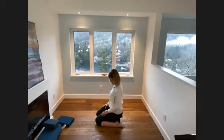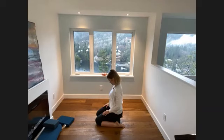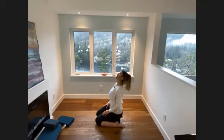Not throwing the head back. Lifting the chest and looking just slightly up. Keeping the eyes closed. Inhale tongue, exhale through the nose. Constricting the throat.